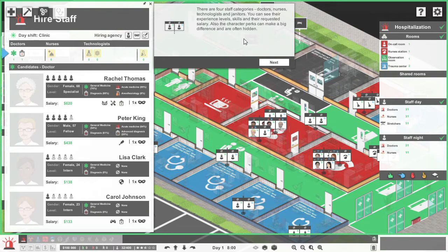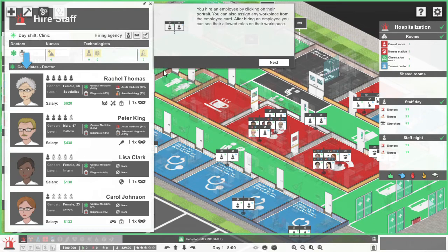There are 4 categories: doctors, nurses, technologists, and janitors. You can see their experience level, skills, and their requested salary. Also, the character perks can make a big difference and are often hidden. Fine. Next. If you're not happy with the candidates, a hiring agency will be happy to provide you with a new list of uncovered hidden perks for free. You hire any employee by clicking on their portrait. You can also assign any workplace from the employee card. If you're hiring an employee, you can see their allowed roles on their workspace.